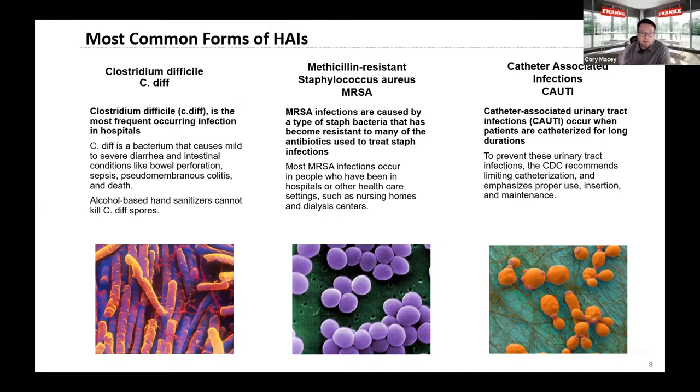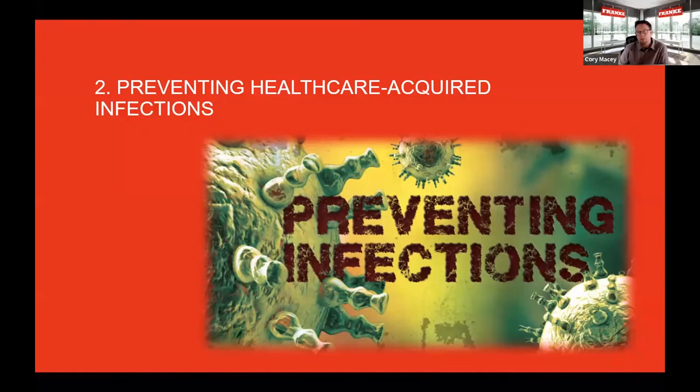MRSA is a form of staph infection that's resistant to many of the common antibiotics used to treat staph infections. And due to the resistance, it can easily spread throughout the hospital, causing alarming outbreaks. And CAUTI infections, or urinary tract infections, occur when patients are catheterized for a longer period of time. The CDC emphasizes proper use, insertion, and maintenance of urinary catheters in all healthcare settings. So next, we'll look at the techniques hospitals and healthcare facilities use to prevent the spread of HAIs.